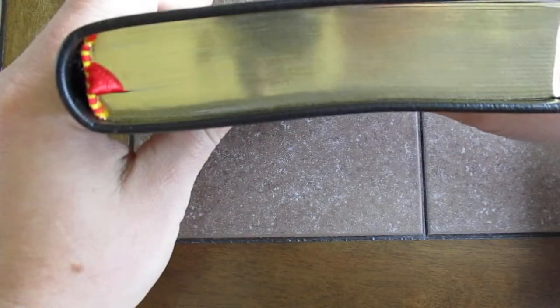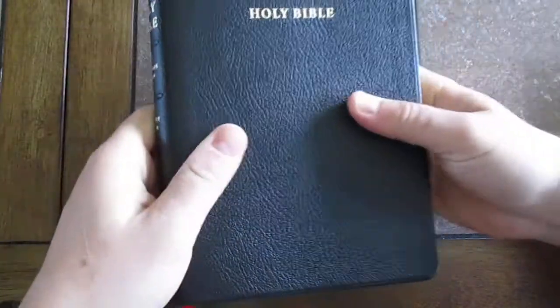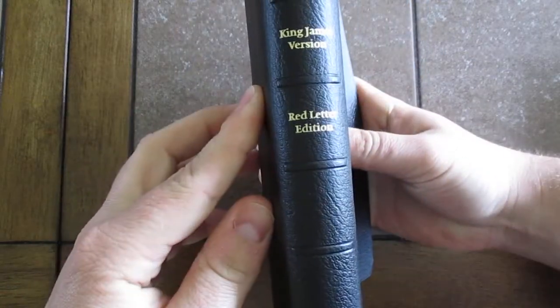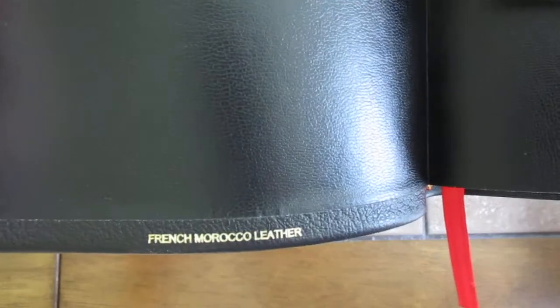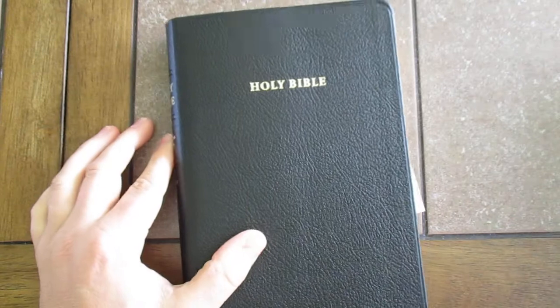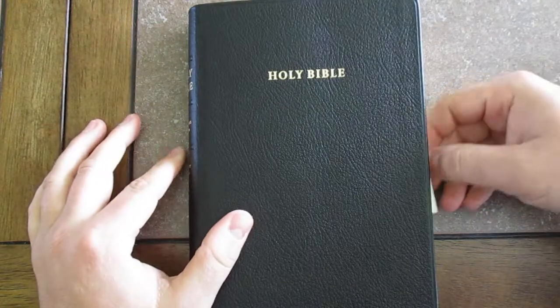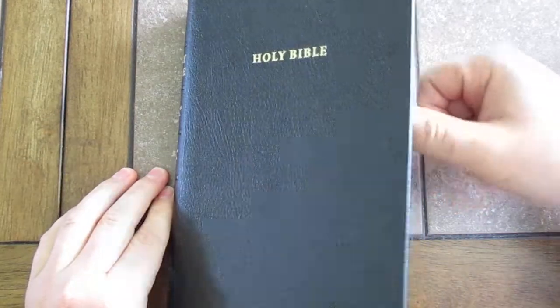So here's my impressions of it. Here's the thickness of it. It's probably about an inch or just a little bit over thick. The leather is French Moroccan leather, as it says down there. It's a pretty stiff leather. It reminds me a lot of a Bible I'm going to show you in a second that I'm going to compare it to, because they're so similar.